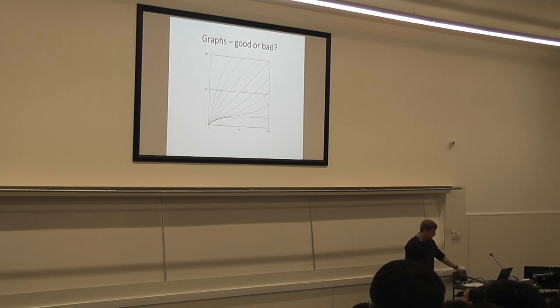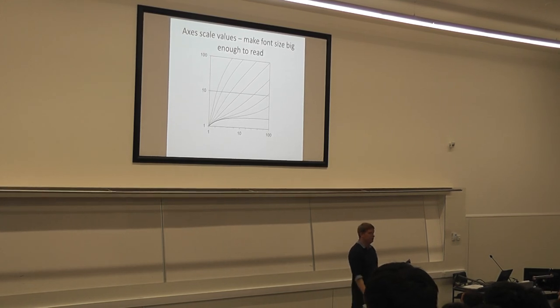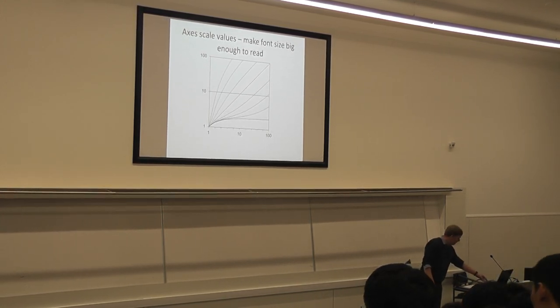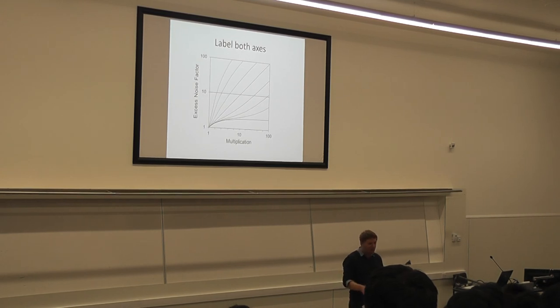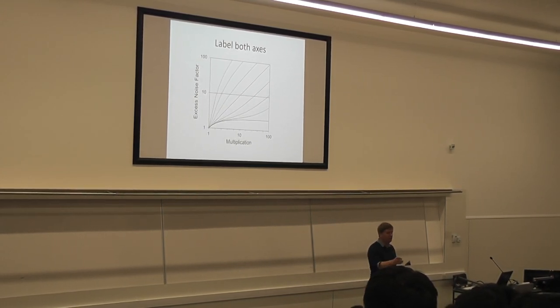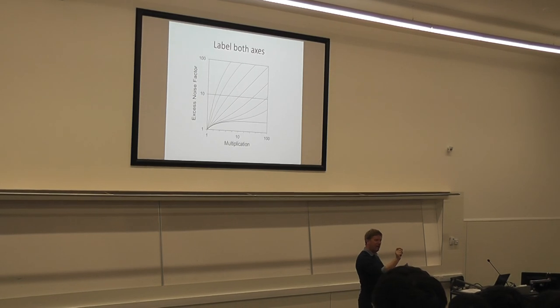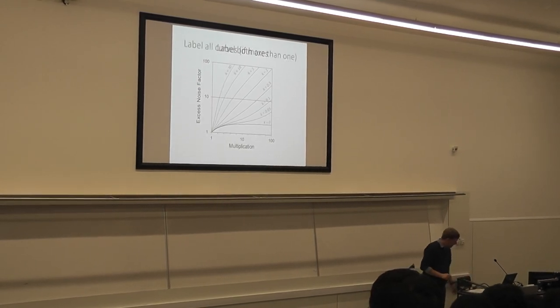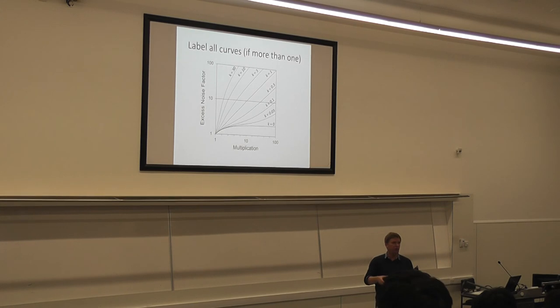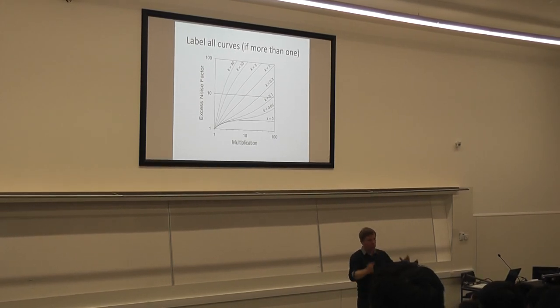Okay. So. Scale values on the axis, make them big enough so that you can read. Label the axis. It's amazing how many people get this wrong. A lot of people get this wrong. And I'll tell you, if you're using MATLAB, especially people who use MATLAB, have tiny, tiny numbers that nobody can read. Big mistake. You do a caption or you label the curves, okay? If there's more than one curve, you have some sort of caption or you label the curves.